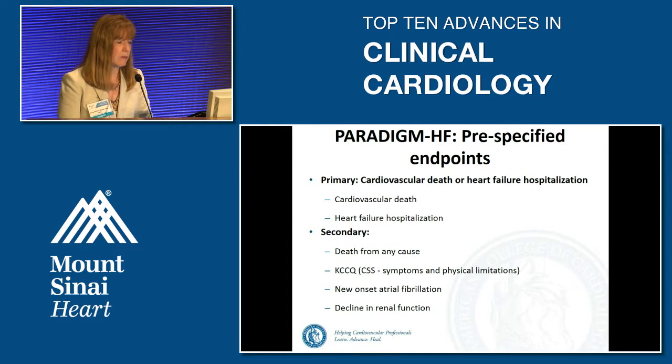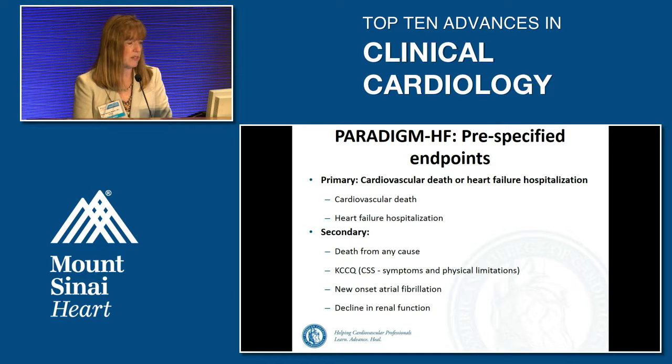The primary outcome of the PARADIGM-HF study was cardiovascular death or heart failure hospitalization, with secondary outcomes of cardiovascular death and heart failure hospitalization. There were several secondary outcomes as well: death from any cause, all-cause mortality. Symptoms are important. Doesn't matter how long we live if we feel terrible along the route. So the Kansas City Cardiomyopathy Questionnaire was used to assess patients' symptoms and physical limitations.